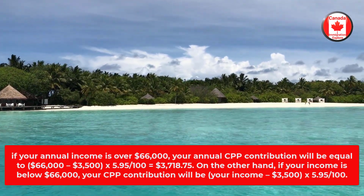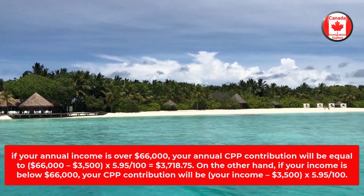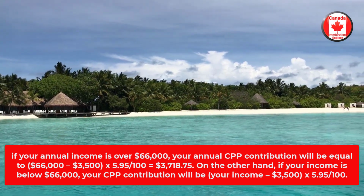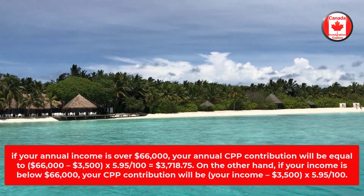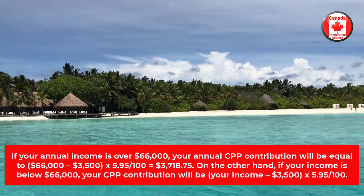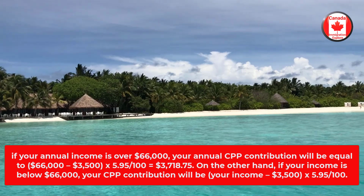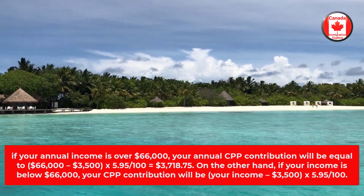This means, if your annual income is over $66,000, your annual CPP contribution will be equal to ($66,000 - $3,500) x 5.95/100 equals $3,718.75. On the other hand, if your income is below $66,000, your CPP contribution will be (your income - $3,500) x 5.95/100.